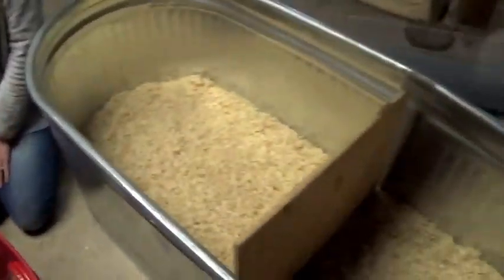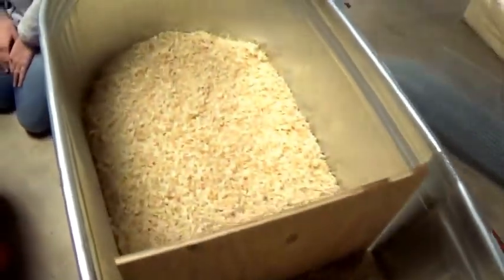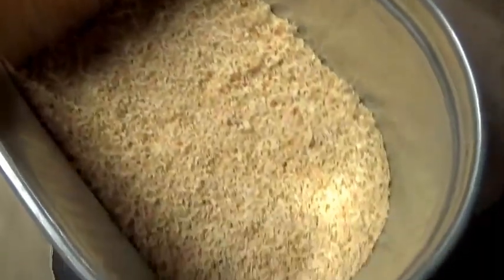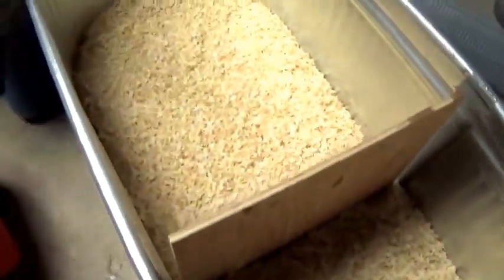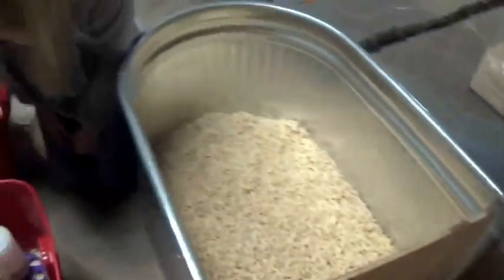So we went out and got this guy today. For now, we've put a little partition up in the middle and split it into two larger bins. I think we're going to have to do 18 over here and 18 over here. We'll put a heat lamp on this side and a heat lamp on this side. And they're pink.